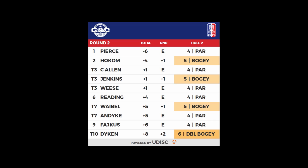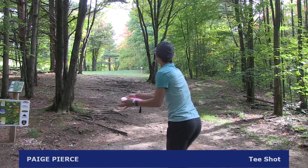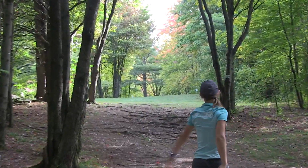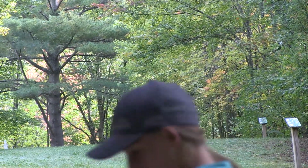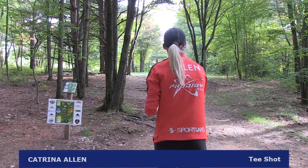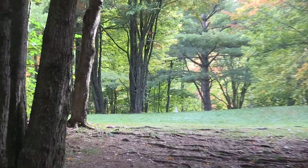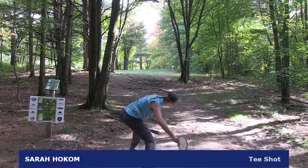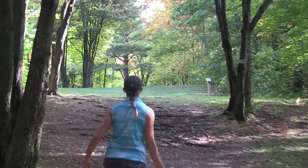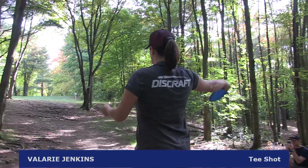We advance to hole 3, a 325-foot par 3. On the second card, Jessica Weiss got the birdie here. A very impressive drive to get it up there and give yourself a look. Paige Pierce, if that drifts left, she is good. Does not come back much. She's got about 25 to 30 feet for the birdie. Catrina Allen does not quite follow through. That is commonly referred to as a par on a 325-foot hole where the pin is not that protected. Sarah Hokom, we'll call that a par as well.